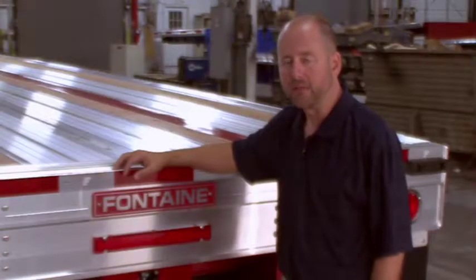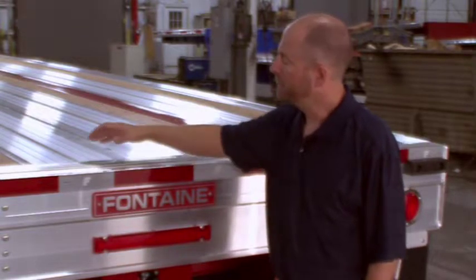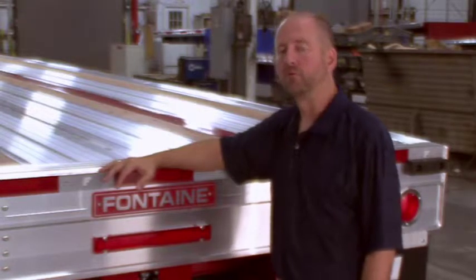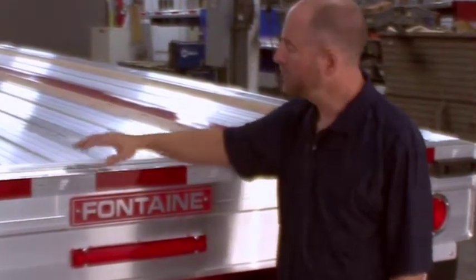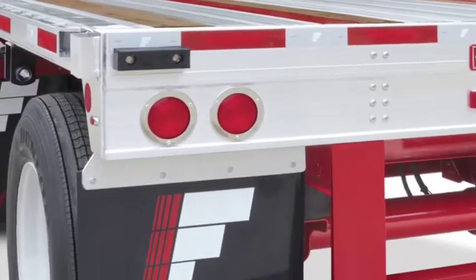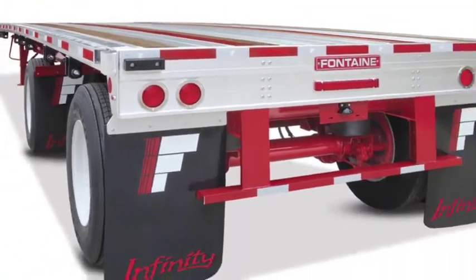We've gone to great lengths to enhance the design of the rear of our flatbed trailers. The Infinity trailer utilizes an additional crossmember at the rear, which increases stability and durability over time. In addition, the Infinity electrical system is a modular, fully sealed LED light system and includes an industry-leading 5-year warranty.